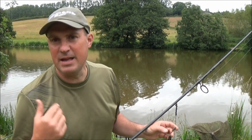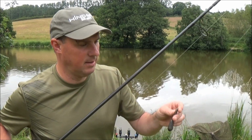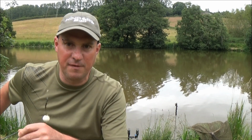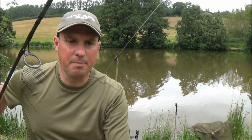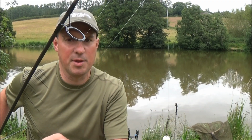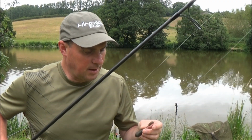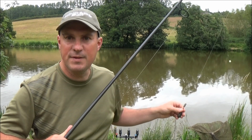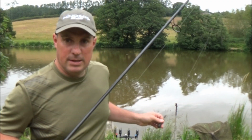And then, yeah, it's time to put the rods back out now, so this one's all clipped up. Oh, nothing's changed, still fishing the Ronnie rigs on a helicopter style setup. And this is the first rod to go back out now of the evening. So let's do that.